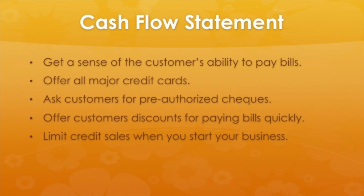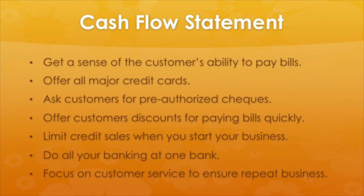Limit your credit sales when you start your business. Too many sales on credit at the start will result in you increasing the burden on your accounts receivable. This makes you cash poor. Do all of your banking at one bank. Focus on customer service to ensure repeat business. Those initial customers will provide you with cash to start running your operations effectively. Overemphasizing customer acquisitions at the start doesn't put money in the bank when you will be needing it the most.